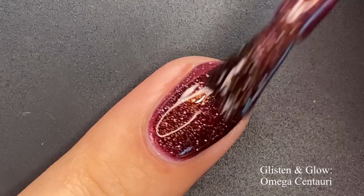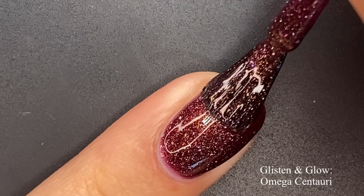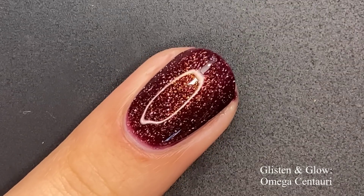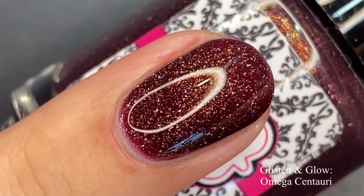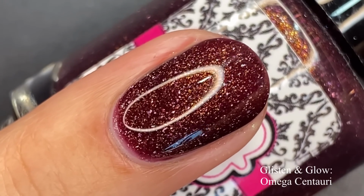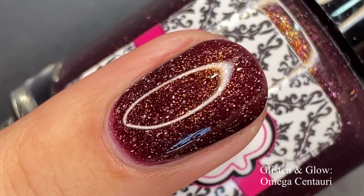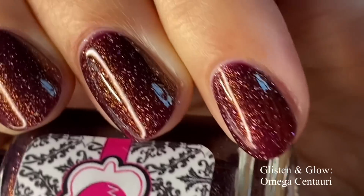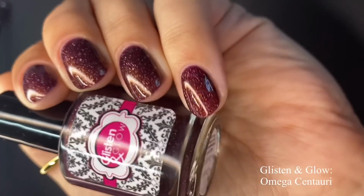I like that inspiration. This one is a black cherry polish with brown undertones, added hollow flakes, and a star cluster of gold shimmer. Another gorgeous polish. This one built up beautifully in just 2 coats. Not surprised. Glisten Glow always has an amazing formula. I think long or short nails, 2 coats is going to work best for you. I love the addition of the gold shimmer. It really warms up this polish.